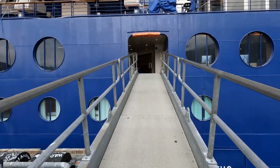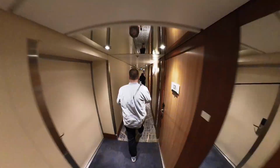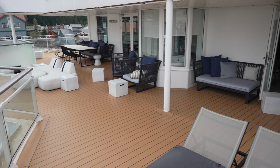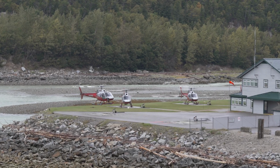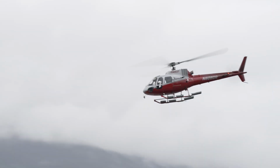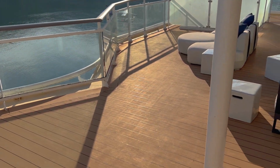Having concluded our adventures in Skagway, we headed back to the ship to enjoy our balcony. Skagway and Juneau and some of the other Alaskan ports are pretty unique in that a lot of the excursions have to do with helicopters and seaplanes, and right off the back of our balcony we can see a local helipad. There are even seaplanes taking off and landing right near our ship, as well as a sea otter off the back enjoying a snack.